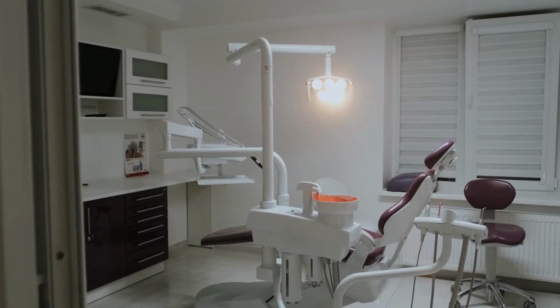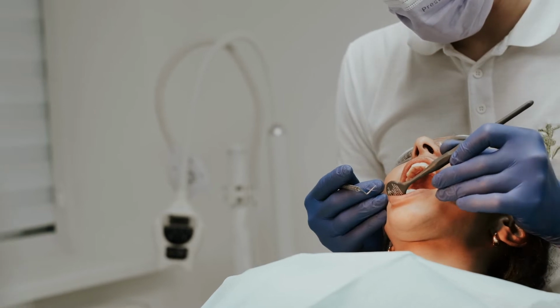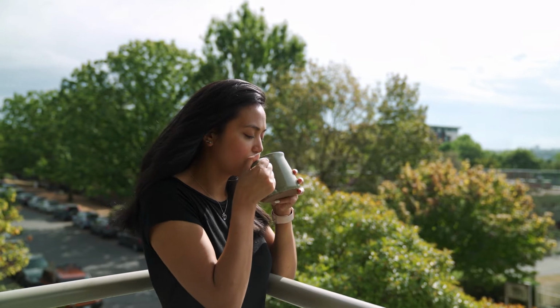I went to the dentist just to get a routine cleaning done. I felt some sort of ache, but I just assumed that maybe it was my wisdom teeth. He had done an x-ray and saw that there was some sort of mass in my jaw.